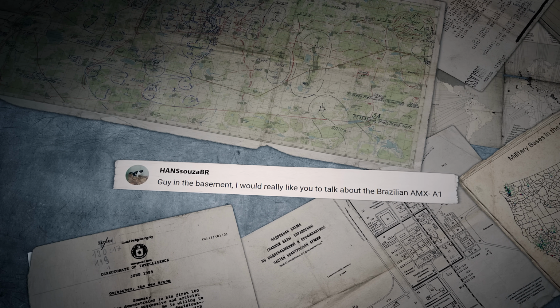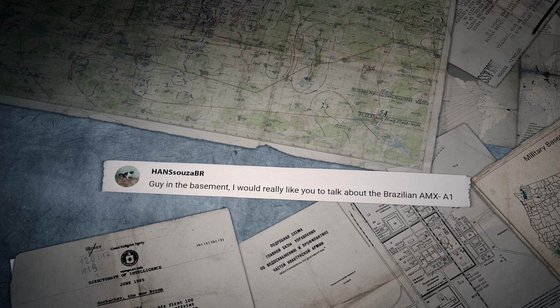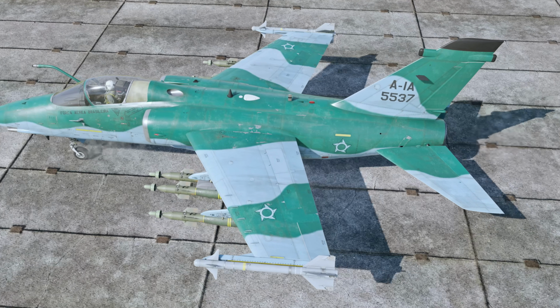And the last comment for today was written by Hans Souza BR. I'd really like you to talk about the Brazilian AMX A1. Hey Hans, we do have this plane in our plans. You'll see it soon on the shooting range.